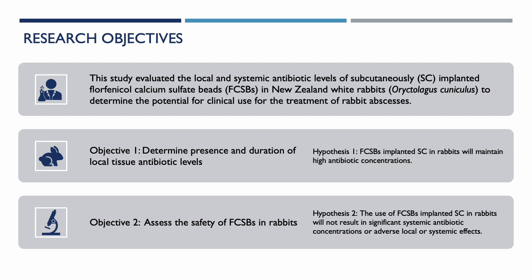So this study evaluated local and systemic antibiotic levels using these subcutaneously implanted Florfenicol calcium sulfate carrier beads in New Zealand white rabbits. This was to determine potential for future clinical use for treating them in practice. Our first objective was to determine the presence and duration of local tissue antibiotic levels. We hypothesized that they would remain high. The second objective was to assess the safety of using these Florfenicol calcium sulfate beads. We hypothesized that there would be no significant systemic antibiotic concentrations or adverse local or systemic effects.